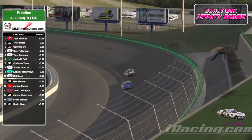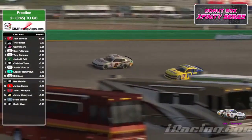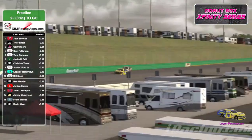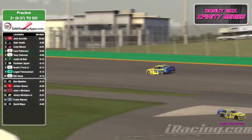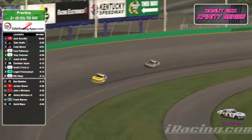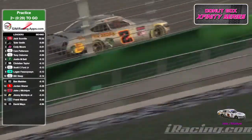So we've got just under a minute left in practice here. No qualifying tonight. They actually did a pill draw for starting position. It's going to be the number 2 car, John McIntyre. There he is right there in that Bass Pro Shops Miller Lite machine. He was the lucky guy. He's starting out on the pole.